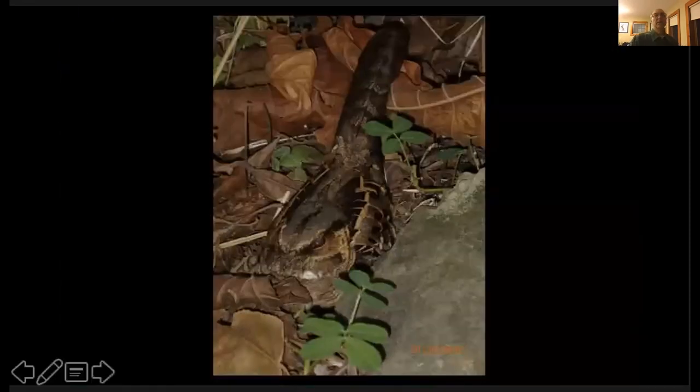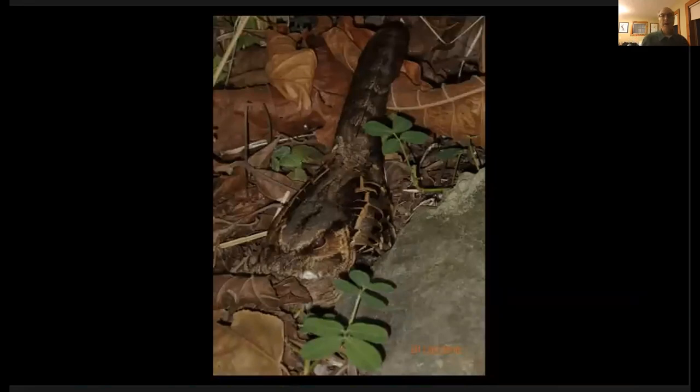Goatsuckers are abundant in Costa Rica. This is the common pauraque. It's a lot like our whip-poor-will.